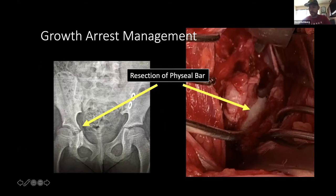This is an intraoperative photo showing you through the middle window. We've got vessels here. This is healthy cartilage. This is the area here where we resected the bar. And she's only 6 months out now. So if you come back next year, I'll show you where she's at.